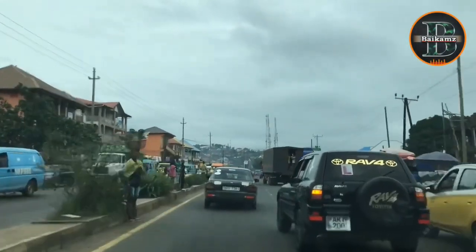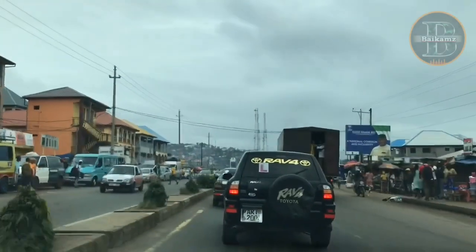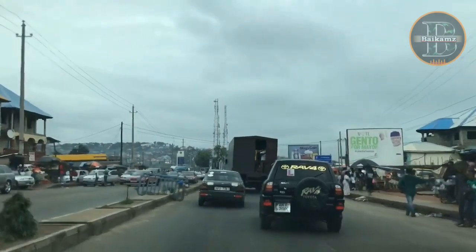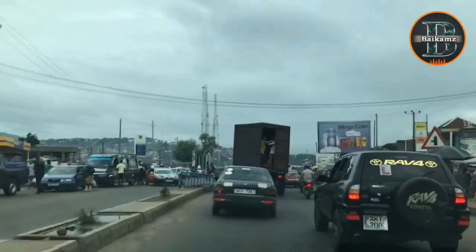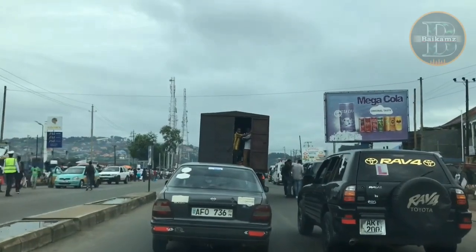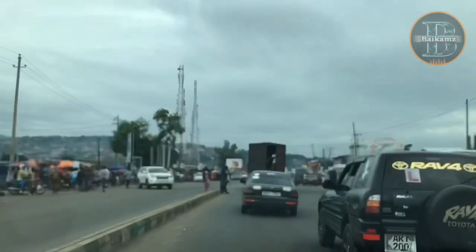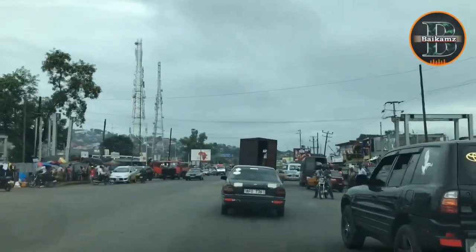Dewey Junction. This is where the vehicles park for the upline transportation, the upcountry transportation, left and right here, where we are right now. And of course, the Bo, the Kenema, the Makeni, the Kailahun, we have transportation vehicles that park here, commercial vehicles and private vehicles. Normally here, when you come with your vehicle, if you are going deep into the provinces, you take passengers here. This is Dewey Junction, the main Dewey Junction.